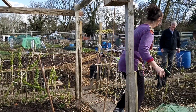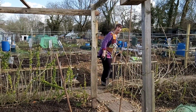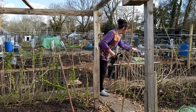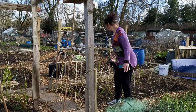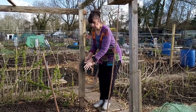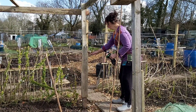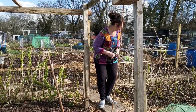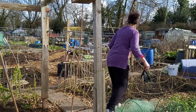We want to put this pathway in line with the pathway going on to plot 2. So we're going to take that bit of fencing down and dig these goji plants out. So I'll just put those over here for now on the soil, and then because some of those will be repositioned where this pathway is, some of those will be going back over here, and any spare we'll give to other plot holders. So that'll make it nice and easy then, with the pathway moved there.